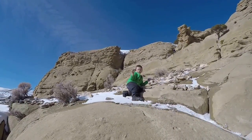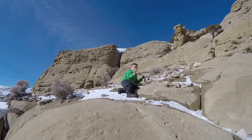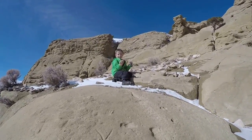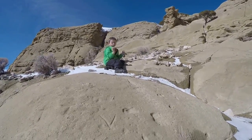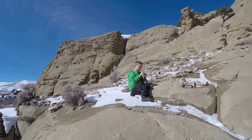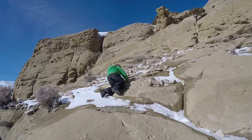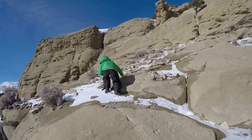I found this. What is it? I don't know. It could be a baby T-Rex or long neck. And it could get a shadow right here. So I don't know. But put it up first.